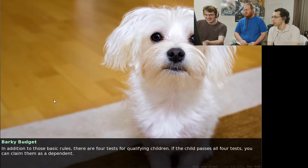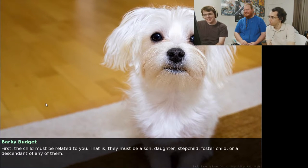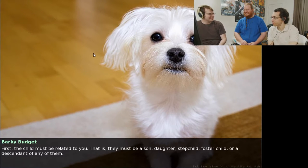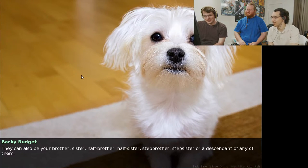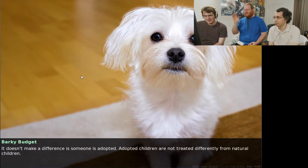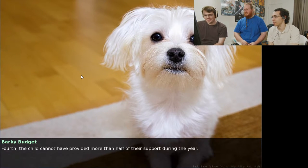I'm trying to read here, but the dog just keeps popping up, and I'm like, oh, look at the dog. I want to click to see more dog images. But then there's text, and I'm skipping it, and it's important text. We got this one. Blow through it. Okay. Yeah. These are fine words. I've seen them before.